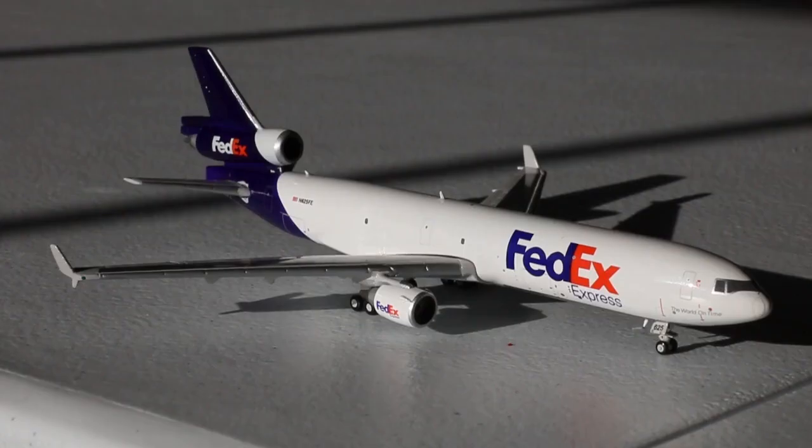And right here we have the FedEx Express McDonnell Douglas MD-11F. Seems like you guys were very, very excited that I got this one, so I'm really glad that you enjoyed it. Definitely worth the money, that's for sure. This is an awesome aircraft for the collection. I got it from Massive Unboxing 15. I'm really glad that you guys have enjoyed that video to this point. It was very, very popular.